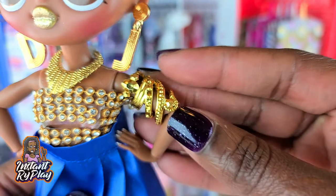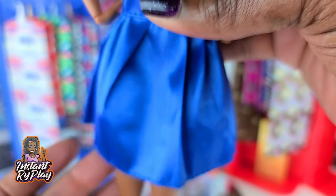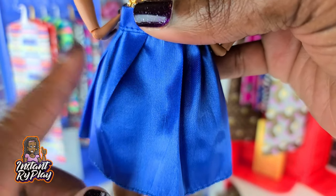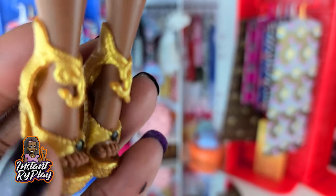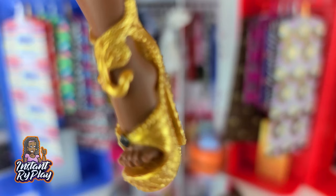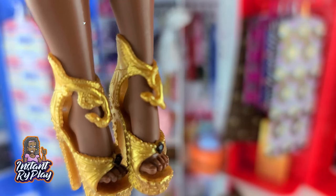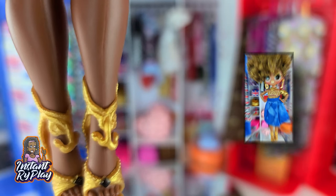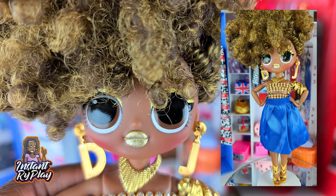And she has on this little Barbie bangle thing that goes on your arm. It's cute. And she's got on this skirt that is a Barbie skirt. Now her shoes are some shoes that I purchased online. Love them. They're cute. I love all the detail on them. I have no idea who made them or what type of doll they were for, but still very cute. And so guys, this is the look that I have for Royal B.